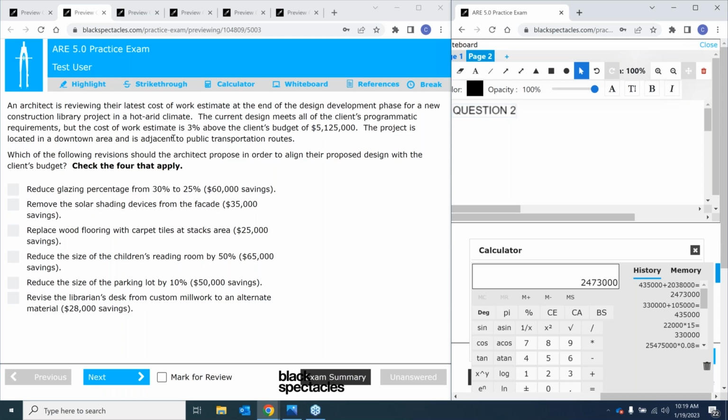So again, let's just start by reading the question. An architect is reviewing their latest cost of work estimate at the end of the design development phase for a new construction library project in a hot, arid climate. The current design meets all of the client's programmatic requirements, but the cost of work estimate is 3% above the client's budget of $5,125,000. The project is located in a downtown area and is adjacent to public transportation routes. Which of the following revisions should the architect propose in order to align their proposed design with the client's budget? Check the 4 that apply.